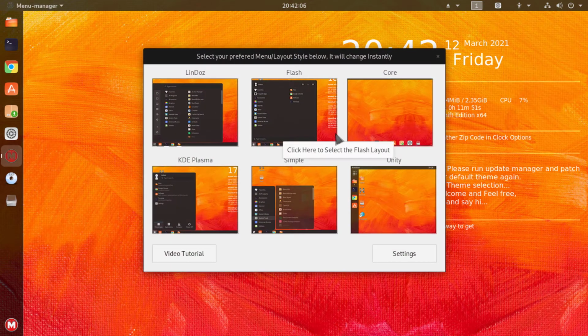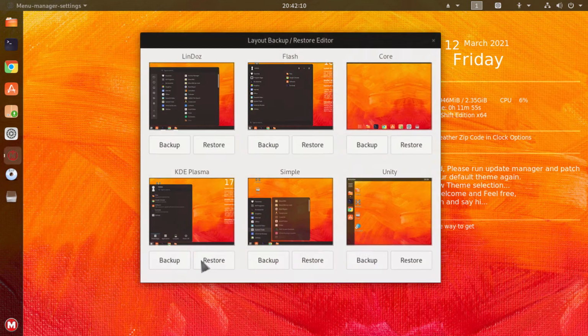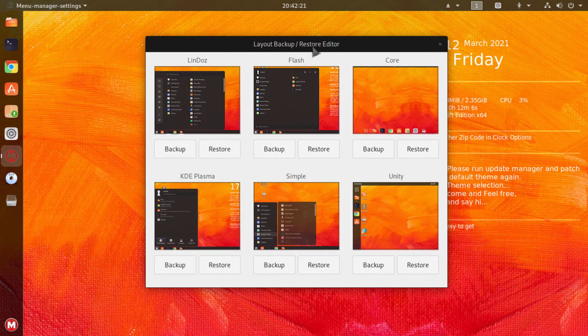And so I did. If you click on settings, you get this warning, you click on continue and you get this whole new settings screen. Wow! So what is this and what does it do? There it says layout backup / restore editor. So I'm going to explain this now. I want to explain what this does because this is awesome. This is some of my best work.